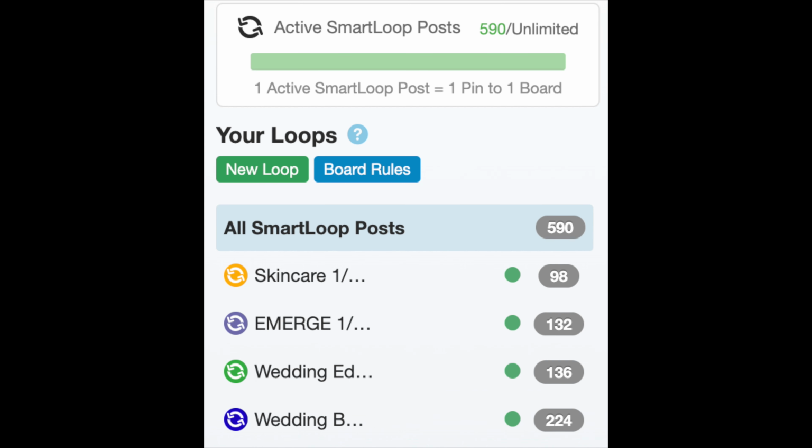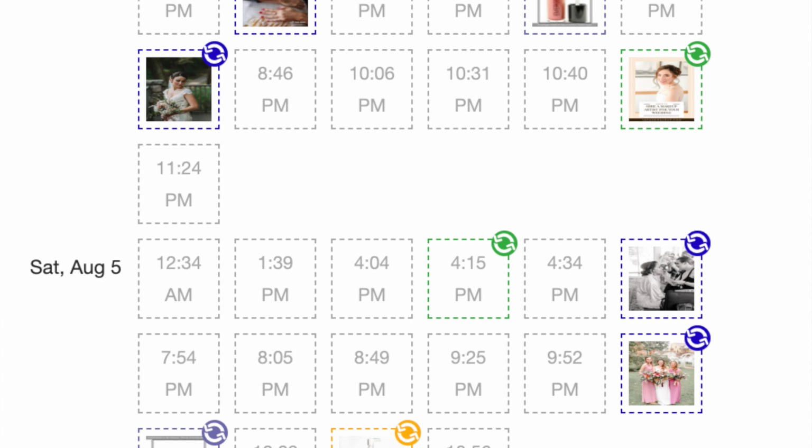With Tailwind, what's really cool is I have created these things called loops. In these loops, it's a bunch of the same category pins that I've already pinned to my profile. For example, I have a skincare loop, and I have a bridal loop. I have a makeup tips loop. And what happens is I combine all of the pins that I've ever pinned that make sense in that category, and then Tailwind takes care of it and repins them on a regular basis. So you get to choose how many times a week you want this loop to pin, so that it's not too spammy.